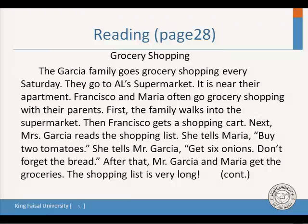First, the family walks into the supermarket. Then, Francisco gets a shopping cart. Next, Mrs. Garcia reads the shopping list. She tells Maria, "Buy 2 tomatoes." She tells Mr. Garcia, "Get 6 onions. Don't forget the bread." After that, Mr. Garcia and Maria get the groceries. The shopping list is very long. Now notice on this slide, we have the words first, then, after that. We will discuss these in this lecture.